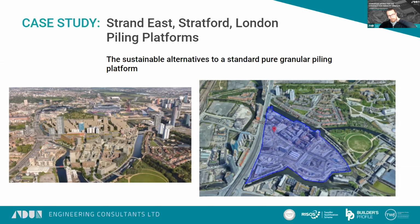Thank you very much, Christian and Angus. So what I'm going to do is get my magnifying glass out and start looking at a particular project. What we've covered so far is construction industry and some typical practices, but we're going to focus on a particular project where we've looked at the sustainability of a couple of alternatives to a standard pure granular crush pilot platform.